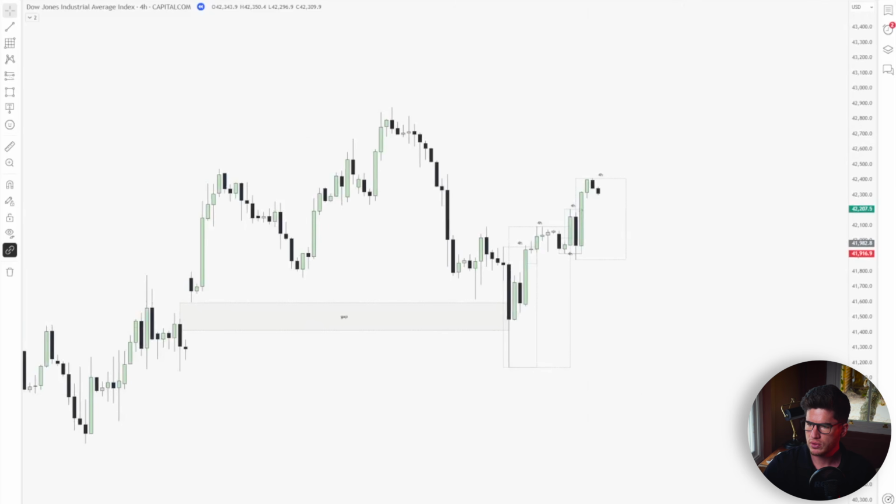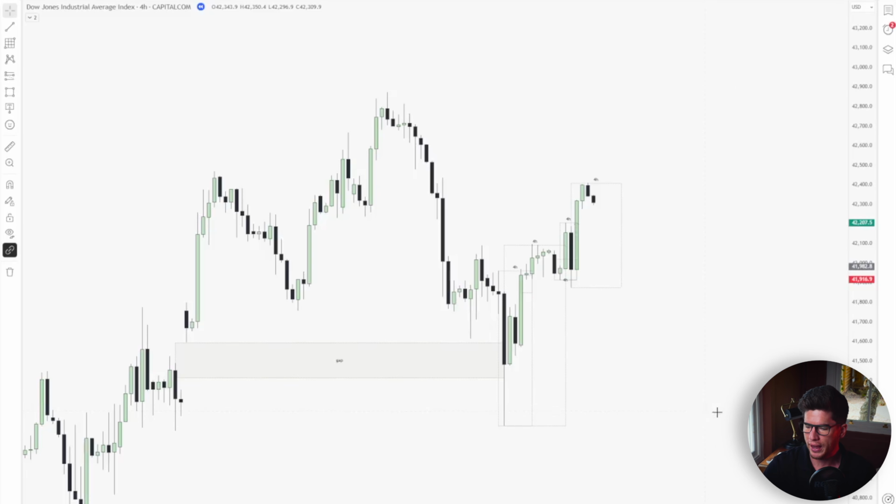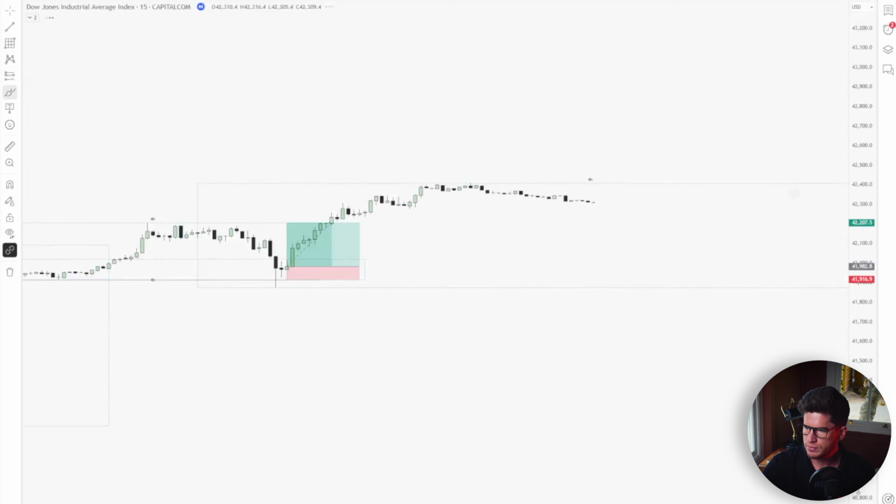The other thing is, why am I looking at shorts? I'm expecting the pullback. We've had a very considerable push higher. There's no inducement inside this area, so price is going to have to engineer liquidity on the lower time frame before then shifting back to the upside, and I'll start looking for buys again, which is exactly what I did. So let's play this forwards.